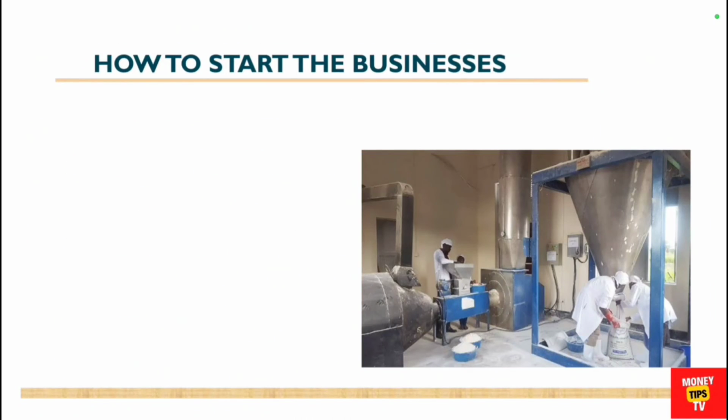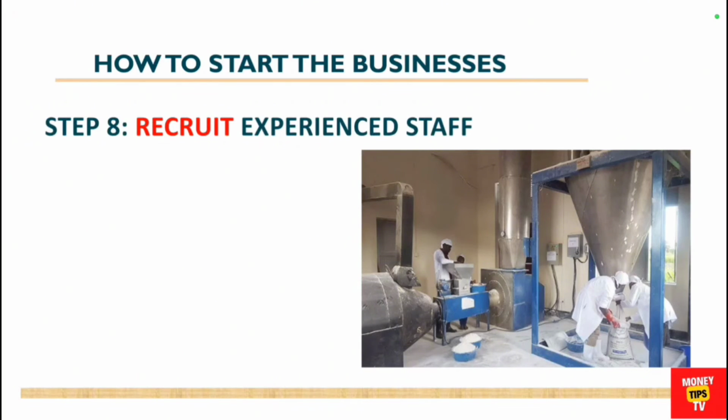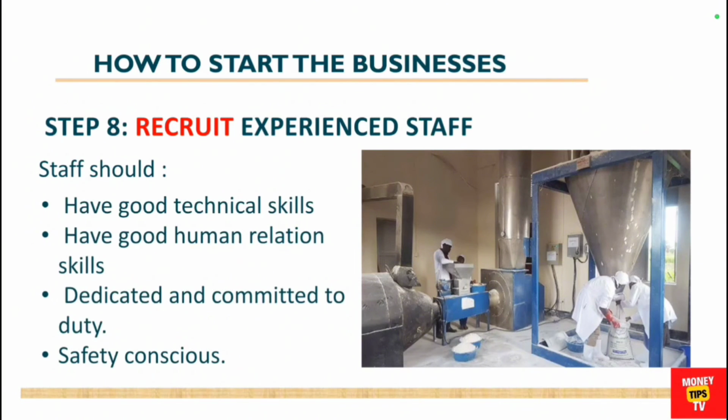So the 8th step is you need to recruit experienced staff. You're looking at staff that have good technical skills, good human relation skills, dedicated and committed to duty, and also safety conscious staff that have the knowledge of the production of Garri.